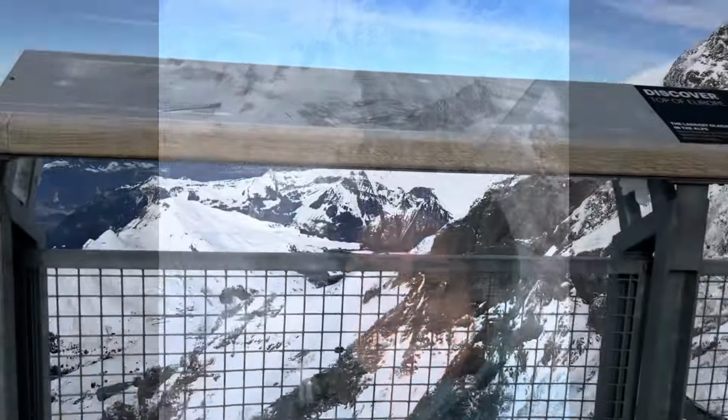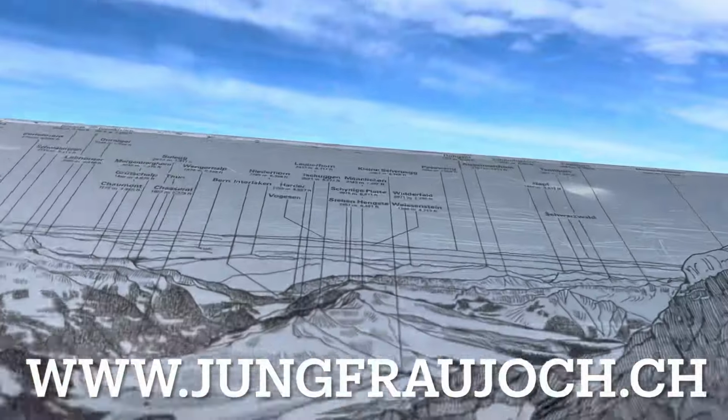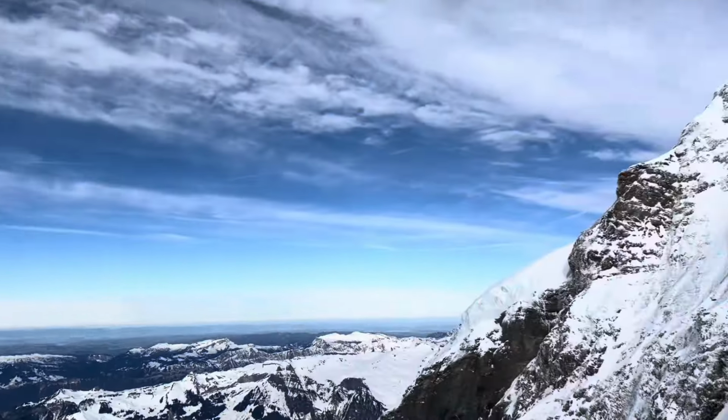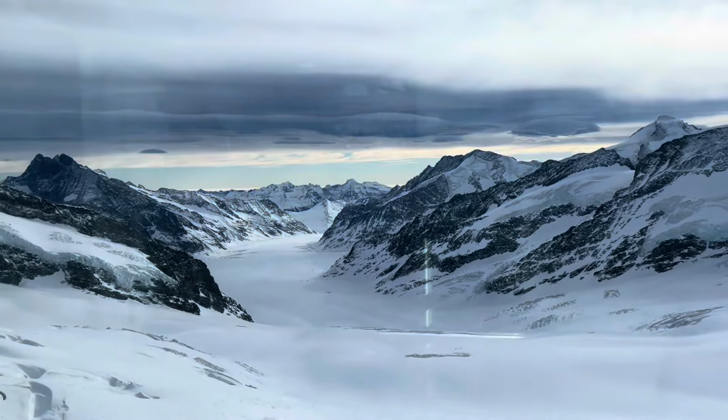Also, one more thing I forgot to say, just check the website www.jungfraujoch.ch before visiting the mountain. So we can just check the webcam and see what the weather and temperature are.